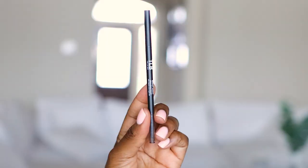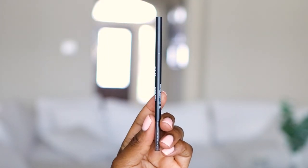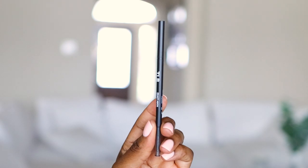Oh, yes. Now let's go ahead and get these brows together. Honey, this is the Exact Arch Micro Brow Pencil. I'm using the color black brown because that's what I need, you know what I'm saying? One side of it does have this spoolie. Love to see it. So I'm brushing up my brows.